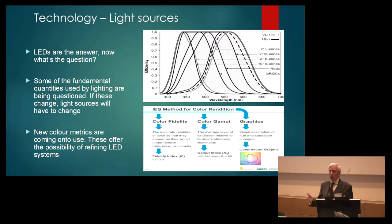But now we've got a much wider range of interest. We've got people talking about lighting the space, although I see that has to be replaced by lighting for people now. And so on. At the top here we have all the various photoreceptors. The dotted one is the V lambda curve, and these are all the various cones and intrinsically photosensitive retinal ganglion cells. And there's a great deal of interest in seeing if we can, or if we should, add some additional photoreceptive curves to go with V lambda.